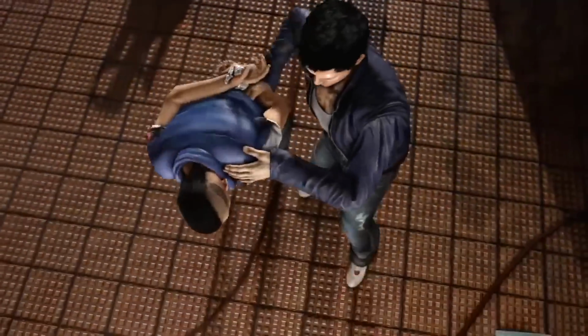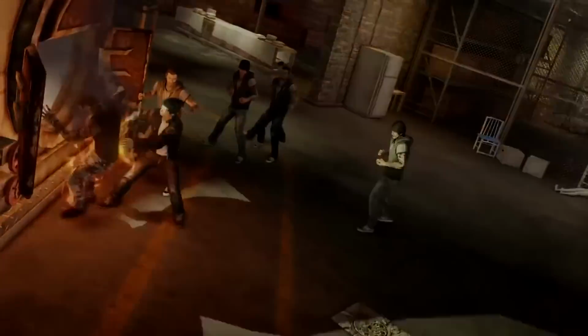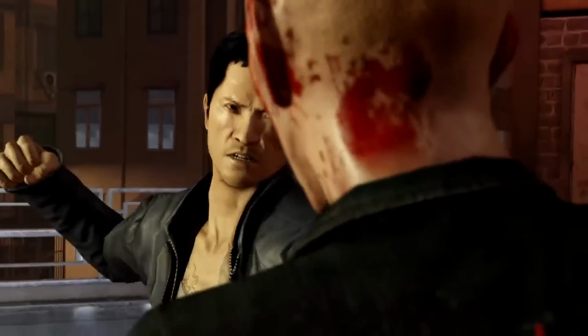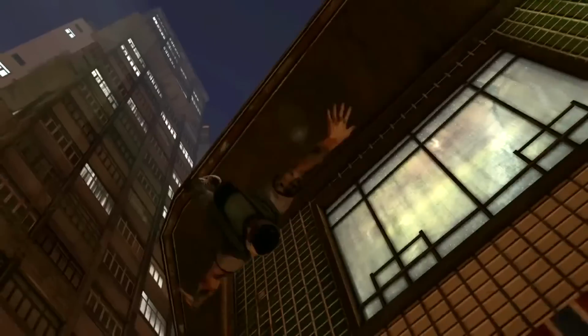But more contained as far as the open world goes, and I make the GTA comparison because that's often a comparison that you see with Sleeping Dogs. However, I really don't feel like that's apt. I feel like Sleeping Dogs really found an identity for itself. Again, being a little bit more gritty, having a more mature story, and having a lot of emphasis on the main character and his character arc, I thought was really well done.